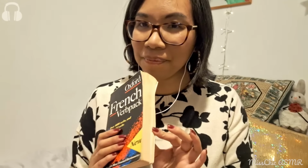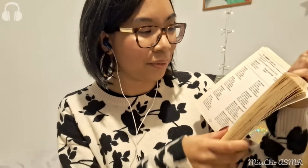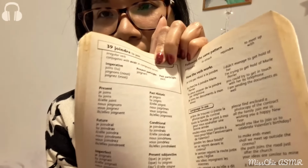And the next book I got here is also something that I brought every day with me to my French classes. This is the French version of this book. It's the French verb pack. It's got all of the different verbs and the different conjugations for each tense, like the present tense, past historic for literature, conditional, present subjunctive, imperfect subjunctive, common verbs that follow the same pattern, very handy, how the verb works, and some example sentences, the language in use. For example, joindre, to join. Present tense, je joins, tu joins, il, elle joint, nous joignons, vous joignez, il, elle joint.